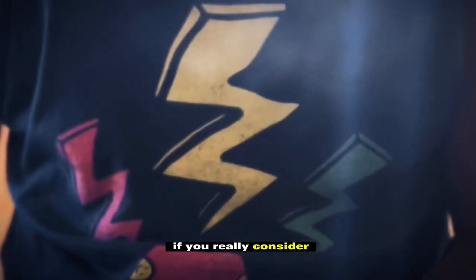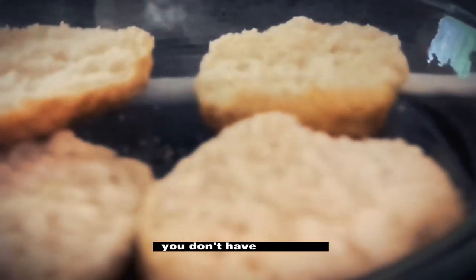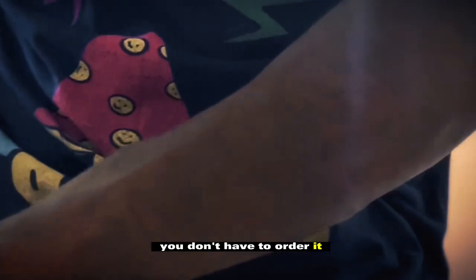If you really consider everything that's going into making that biscuit, it doesn't matter if it's processed. You didn't have to cook it. You didn't have to order it. You didn't have to do none of that. All you had to do was pull up.